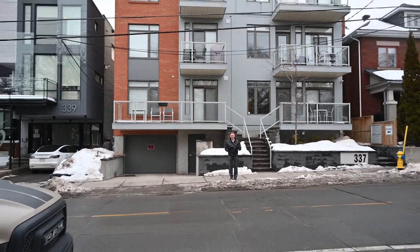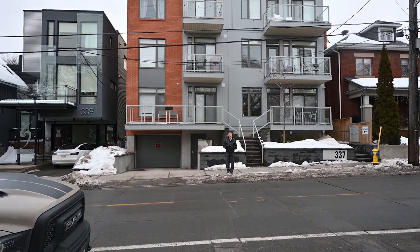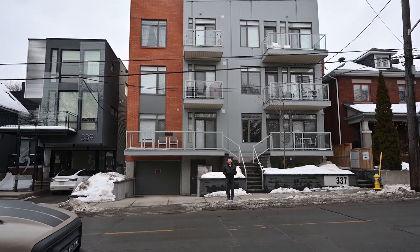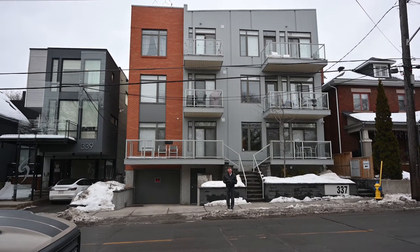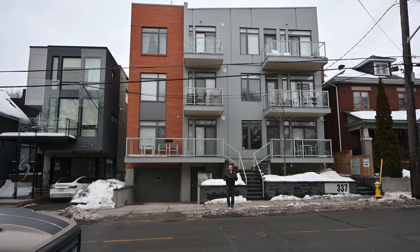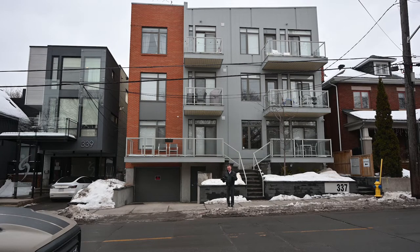Now, before I get into the details about the property, right off the top, I want to tell you that it has an assumable mortgage at 2.29% for qualified investors. I think you'd be hard-pressed to find anything under 3%, and certainly it'll be more very soon. If you want to know more details, give me a call.